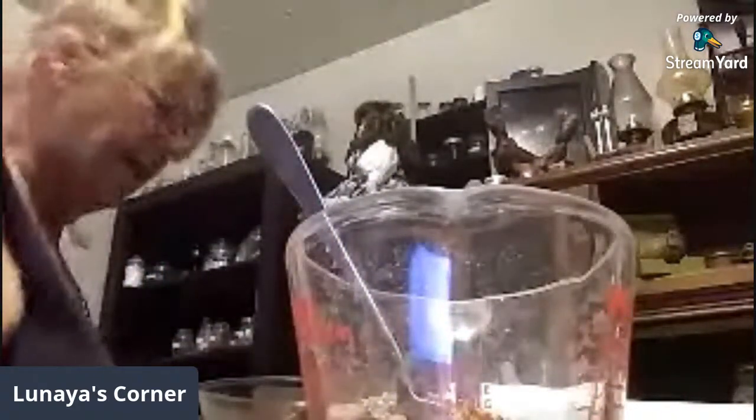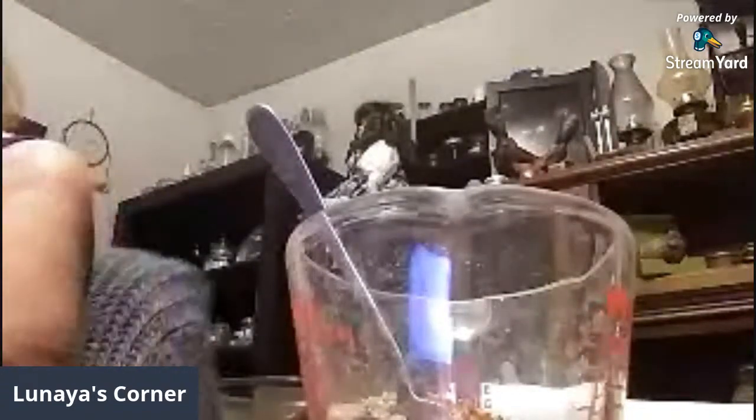Let me get our bowl out of the way. So we have this gorgeous powder here. And it's almost a magic powder. I'm almost done making it. So, oh, smell is just amazing, you guys. Amazing. Okay, so next we add our actual talcum.